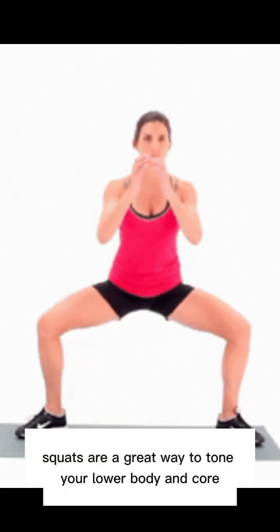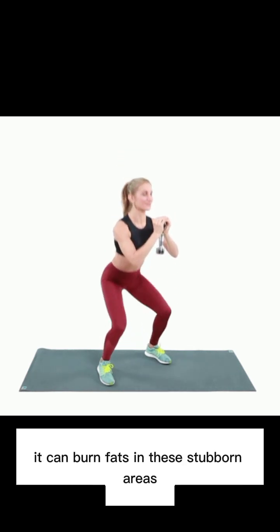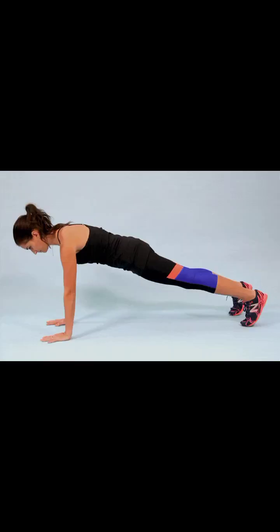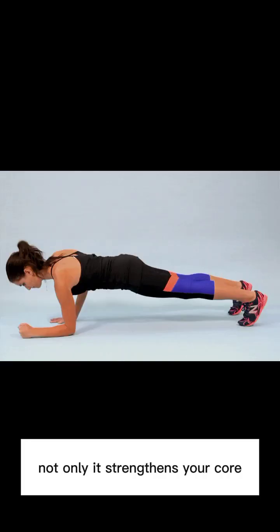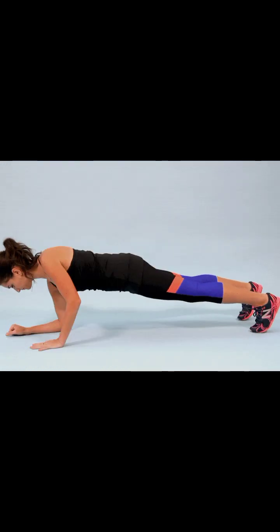Next is squats. Squats are a great way to tone your lower body and core. They can burn fats in these stubborn areas while strengthening your muscles. Plank exercise. Incorporate strength training. Start with planks. Not only does it strengthen your core, but it also helps in burning a significant amount of calories.